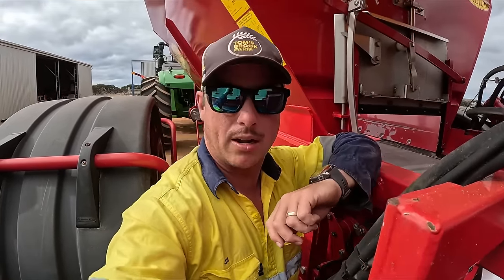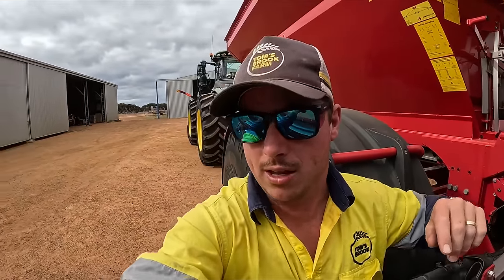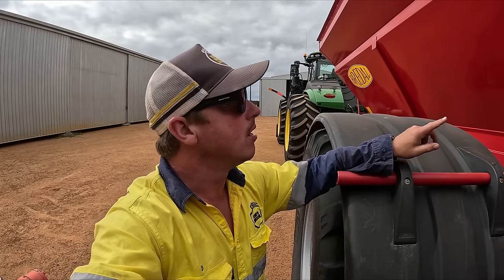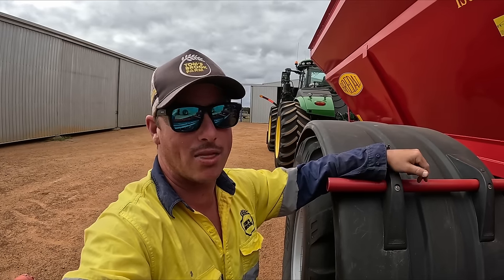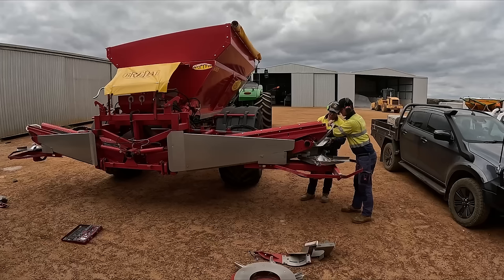So yeah, we need a spread for mice because we've got quite a lot of mice activity out there, and if we do end up getting a hold of some baits for slaters and things like that, we need to make sure the mice have been baited for first, otherwise they eat the baits before any bugs can. So that is the plan.